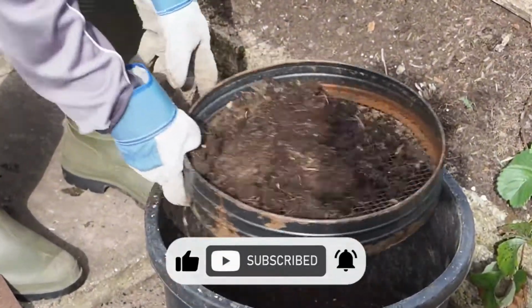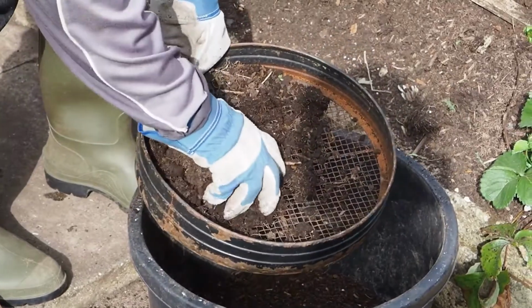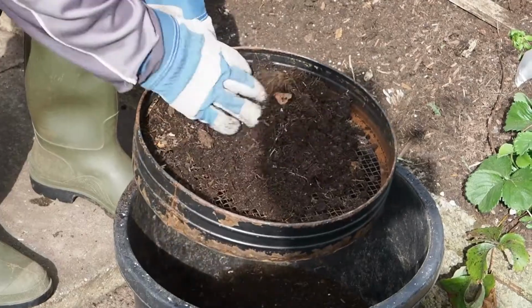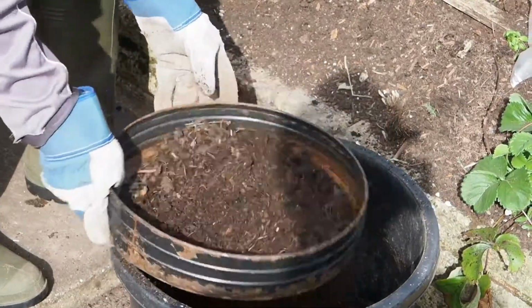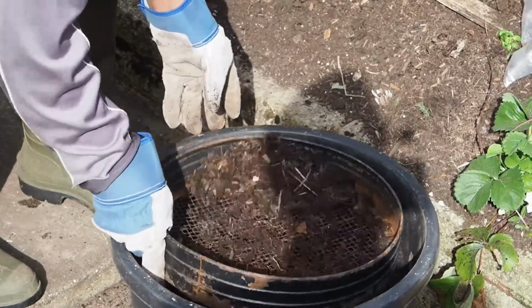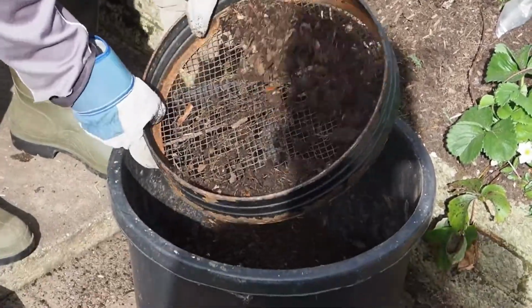So that's most of the dirt. It doesn't matter how small your garden might be, you can always get something in there.